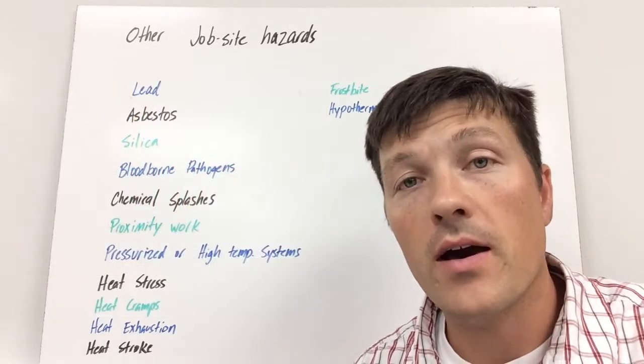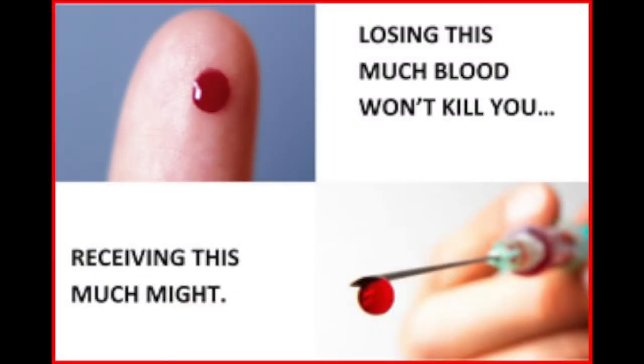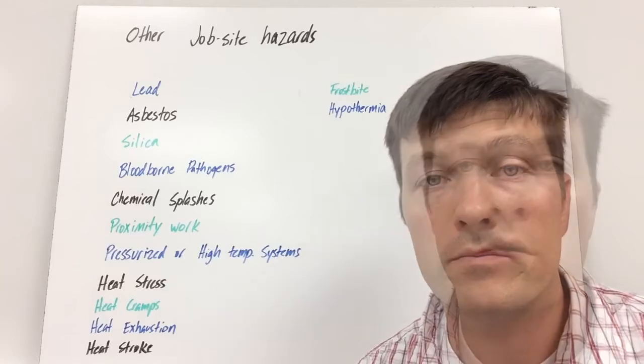Bloodborne pathogens are another job site hazard. They are spread through the contact of blood and carry things like HIV and hepatitis B and C. So you need to wear proper PPE. You need to wear gloves and wash with soap and water. Notify your supervisor if you have come in contact with any blood.